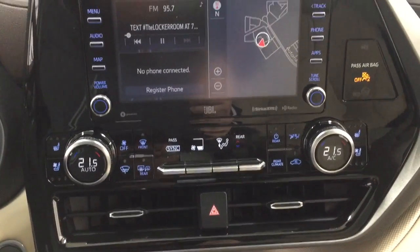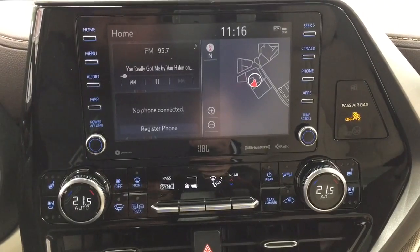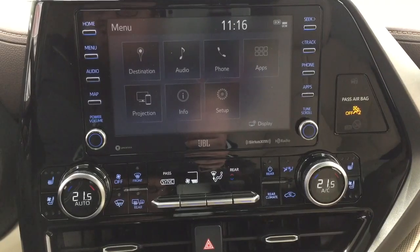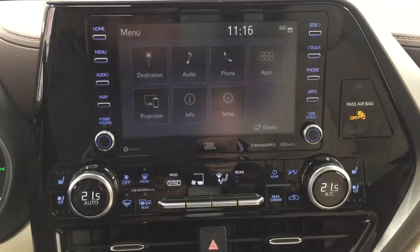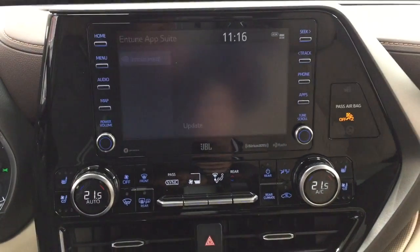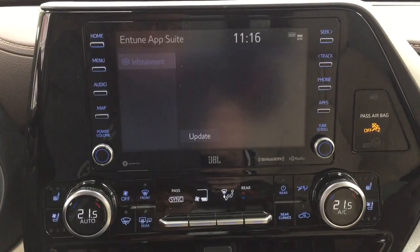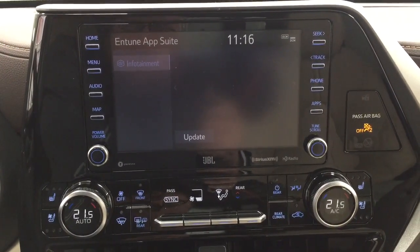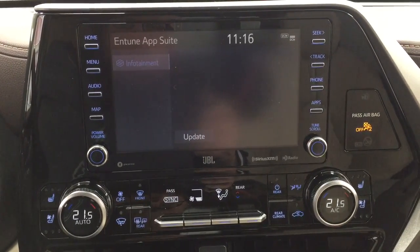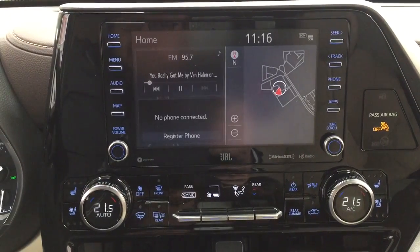Now, taking a closer look at the center dash area, as you can see, you do have your menu screen, which offers you your destination, audio, phone, as well as a couple of other additional features. Now, if we take a closer look just inside the apps menu, it's part of the Entune app suite, so as long as you have it on your phone, you can use such apps as the Scout GPS app as well as the Slacker app, which allows you to stream your music from your phone onto the touch panel display. You can also check on local fuel prices or on the latest sports scores, just depending on what your preferences are.